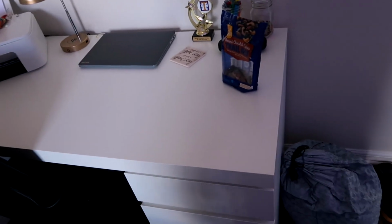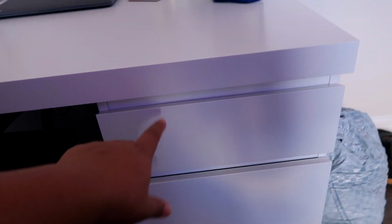Okay, so here is the overview of the room when you first walk in. I'm just gonna start with the desk. So the desk is from IKEA, and so is the desk chair. It was about maybe $115, and then the chair was like $50. The only problem I have with it is that this drawer right here doesn't really open or close well, so I just keep that closed and I don't put anything in it.